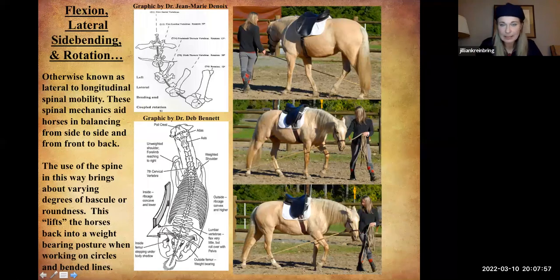So back to these pictures. First, just look at the graphics there on your left. And I want you to look at the lower picture. It's a beautiful, wonderful graphic, I should say, drawn by a brilliant mind, Dr. Deb Bennett. And it basically is explaining the mechanics of lateral bend. There are some very key components that have to happen in lateral bend. Number one, the horse's TMJ must be released of tension. Once that's released of tension, it allows the horse to create what's referred to as a lateral flexion at the pole or the AO joint.